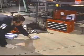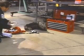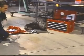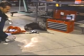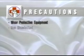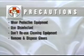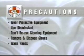Health experts say there are certain precautions that you should always take when there is a chance that you will come in contact with blood or other infectious materials. When cleaning up blood or other bodily fluids, always wear gloves and other protective equipment when necessary. Clean surfaces with appropriate disinfectants. Never reuse mops or buckets unless properly cleaned and disinfected. Remove gloves as soon as the job is complete. Dispose of them properly and always wash your hands.